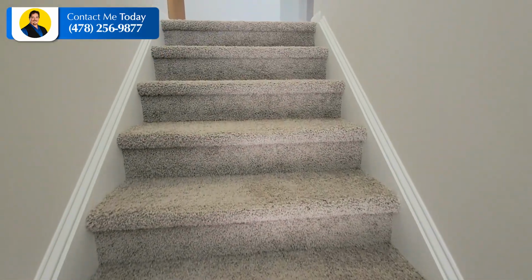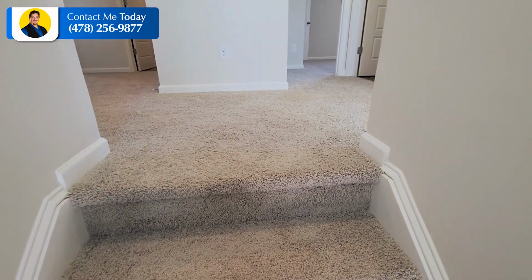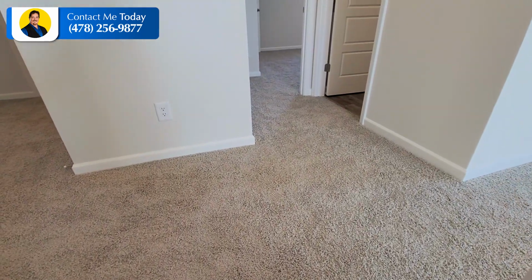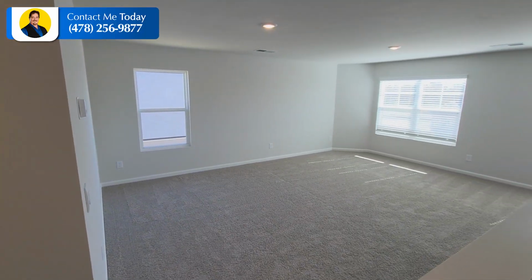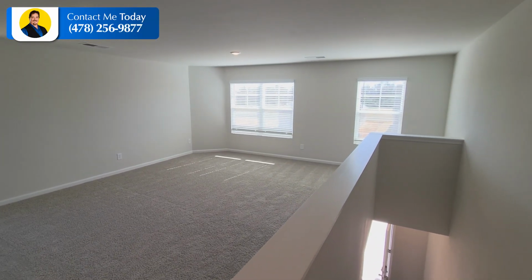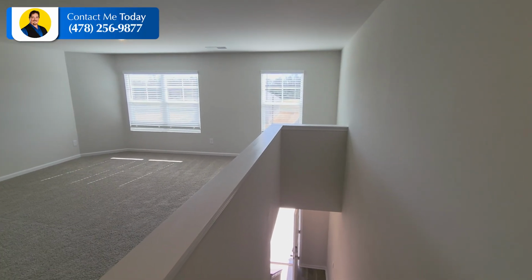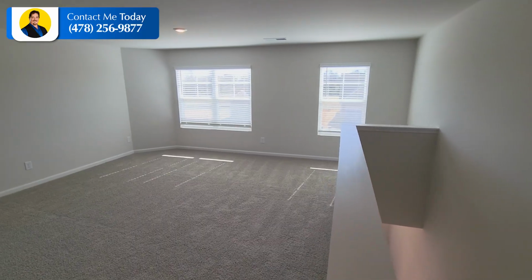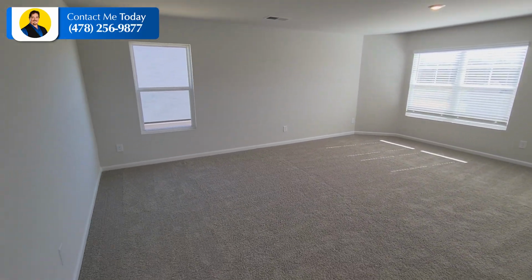Now, as you can see, the second floor is all carpeted, which is good for soundproofing and keeping the noise down from the second floor to the first floor. But the part that I love about this house is the huge open living room on the second floor. So if you decide you want to have a party on the second level and keep the public eye out of it, you can pretty much fit a whole family up here and still have plenty of room to run.